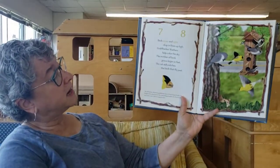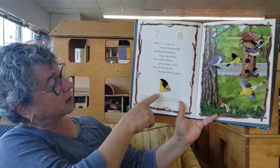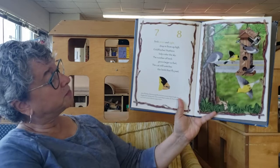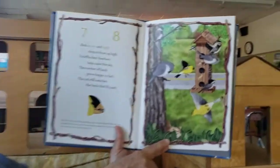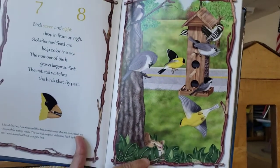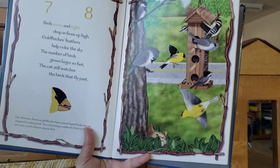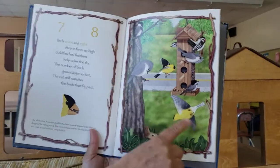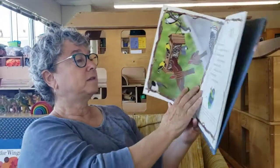Birds 7 and 8 drop in from up high. Goldfinch's feathers help color the sky. The number of birds grows larger so fast. The cat is still watching the birds that fly past. Here are our tufted titmouse and our goldfinches. Goldfinches, you can tell because they have yellow or gold bodies. They were 7 and 8.